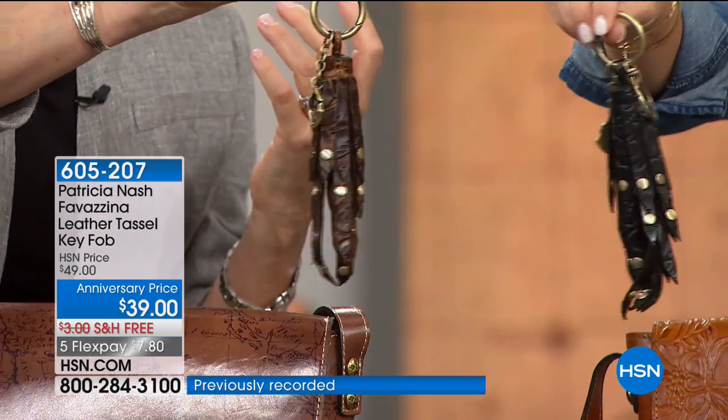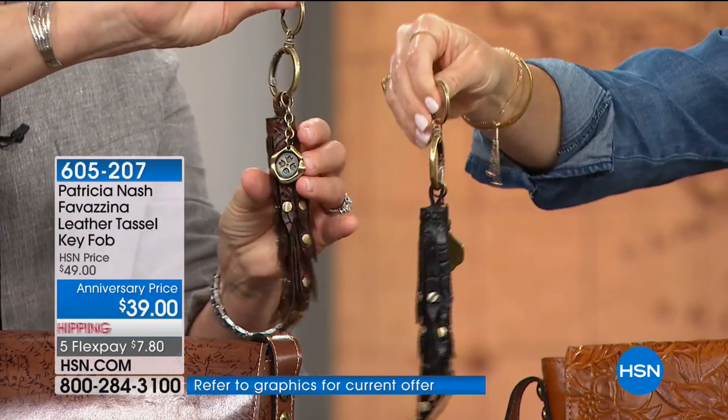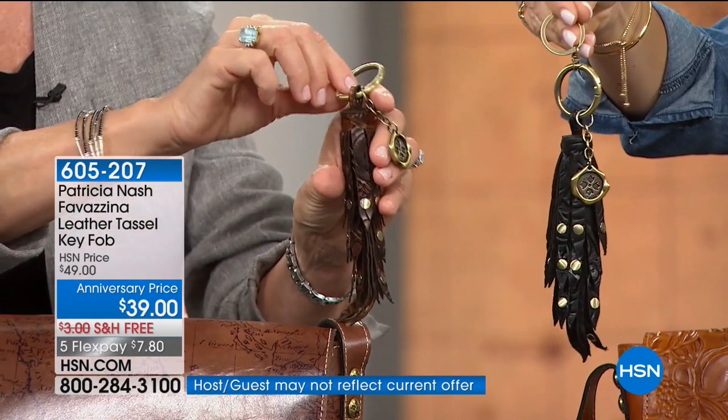And so if you ever have trouble looking for your keys, this is a great thing to find your keys. Look at that. Oh, that's super cute. And then it's got the Patricia Nash charm on here, the logo. Look at that. And then we also have the matching sandal for $89.